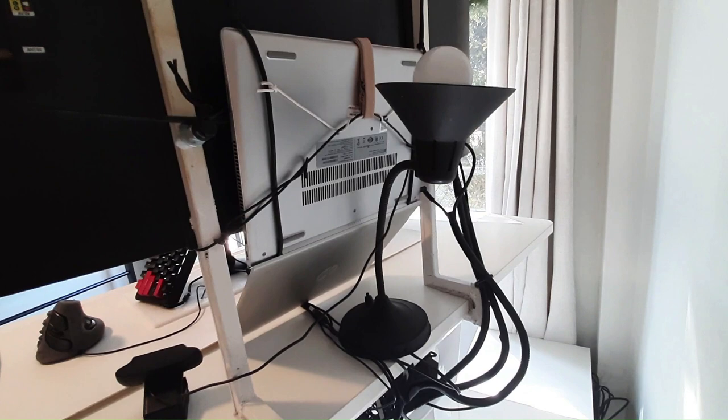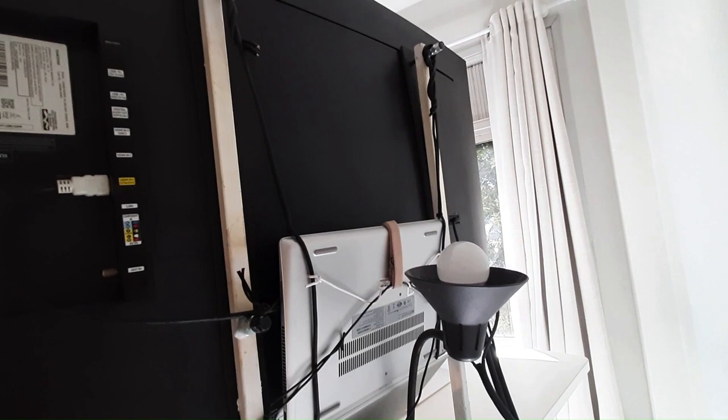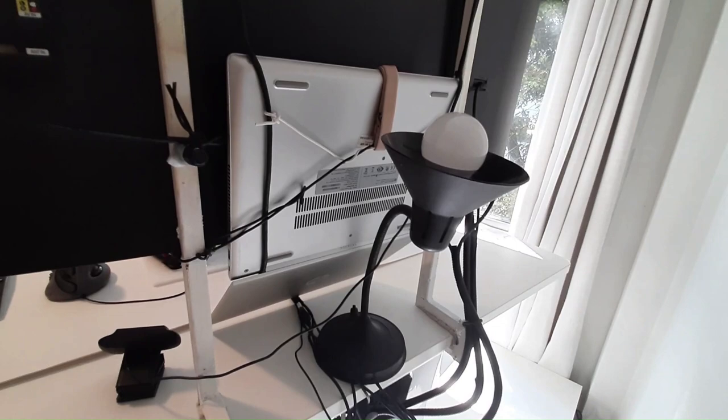My backlight is just a generic desk lamp. Visual aesthetics were not considered here since everything is out of view. I designed and built the monitor support by soldering iron bars so it fits perfectly on the tabletop.